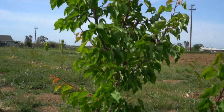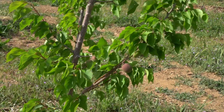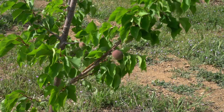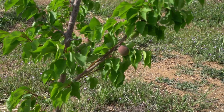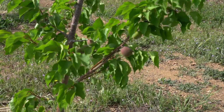So here we have an apricot tree, and these trees are already producing fruit. There's fruit on these trees, and every tree has quite a bit of fruit. However, we're going to thin more than half, at least 50% of it, so most of the energy goes into making the tree bigger, and we also get a bigger fruit as well.